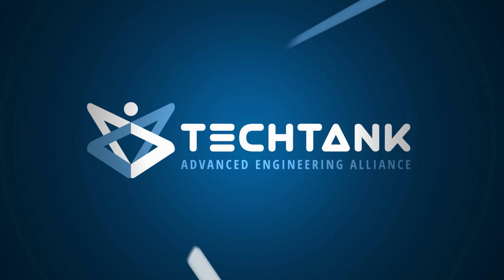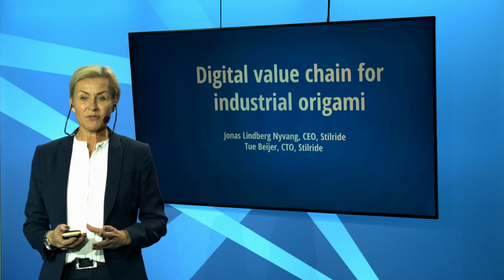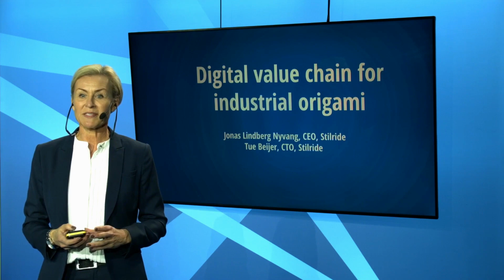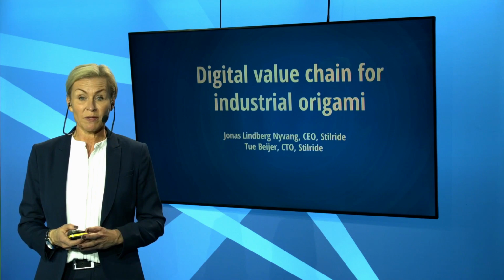We will meet two entrepreneurs and founders at Stilride in Stockholm, Sweden. They are building a new type of electric scooter folded to perfection. The title of their presentation is Digital Value Chain for Industrial Origami. I give the stage to Jonas Lindberg Nyvang, CEO at Stilride, and Tue Beijer, CTO at Stilride.